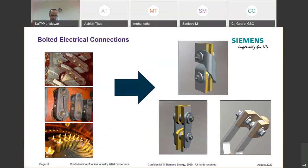So this is one of the technologies. Next, I am going to talk about bolted electrical connections. So right now, at the end of the coils, the electrical connection is done by brazing. And we have years of experience of these bolted connections, but now we are applying it to each and every machine and each and every connection.